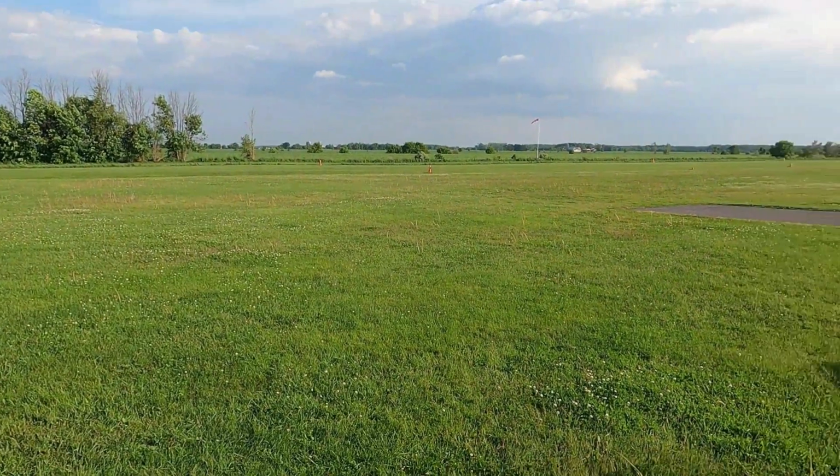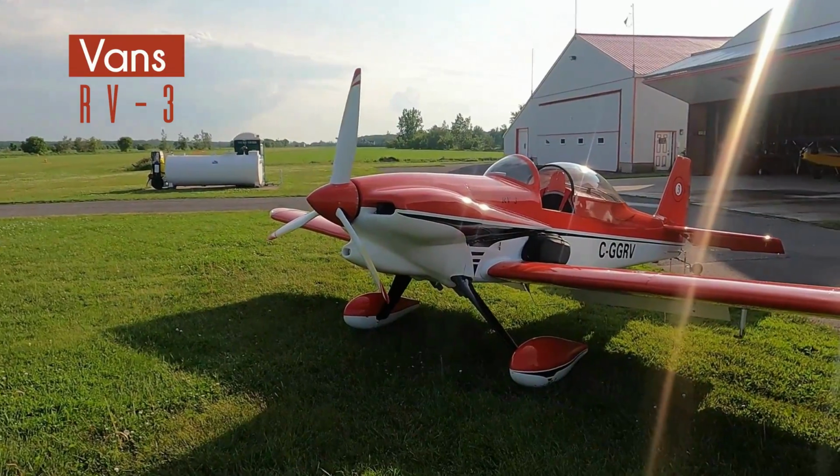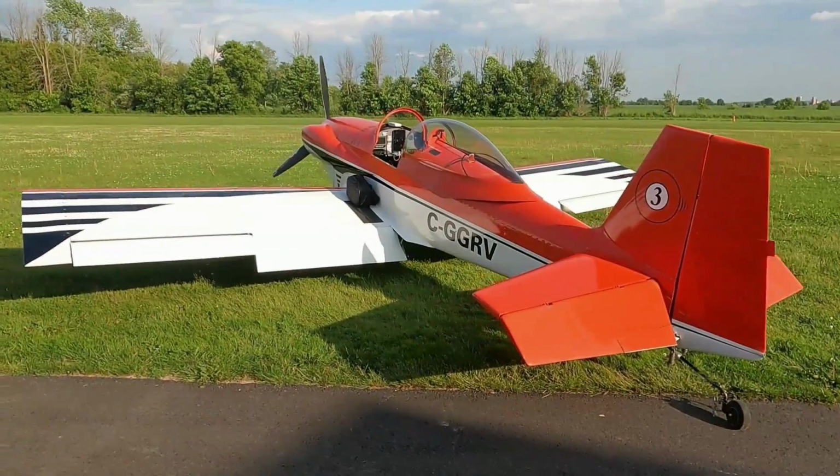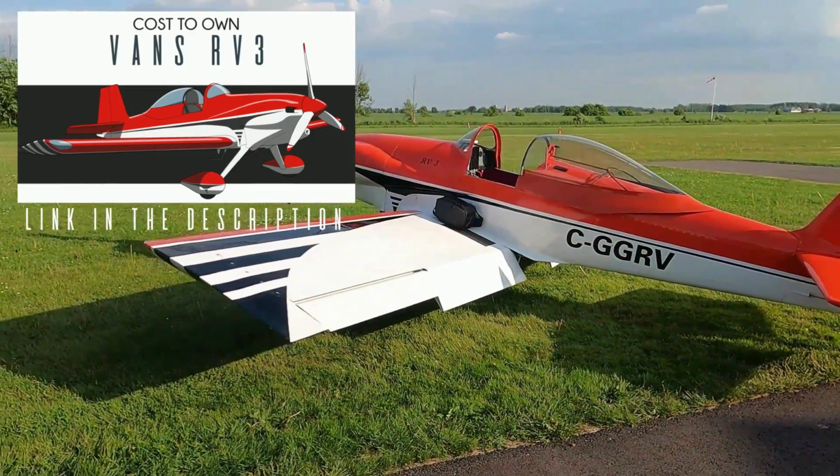So I want to buy an airplane. Yeah, and I did. This one. It's a Vans RV3, and it's awesome. This deal has been in the works for a long time, even back when I made the RV3 video. But anyway, it's done, and it's mine, and it's great.